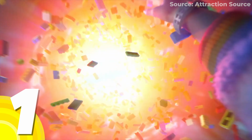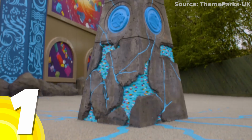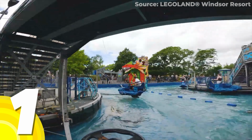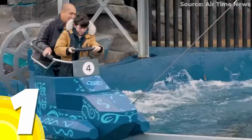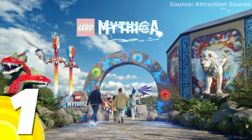Rather something a little more mythical though, well then feast your eyes upon Lego Mythica, home to 3 new attractions, including a wave surf which gets, and by that I mean will get you, a little wet, a thrilling drop and bounce tower, in addition to a truly one-of-a-kind flight with the skyline that should not be missed.